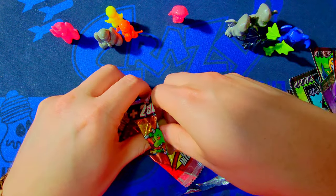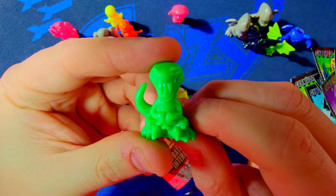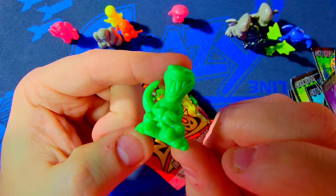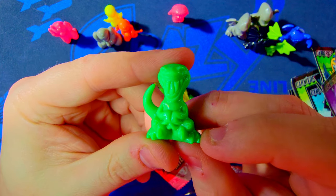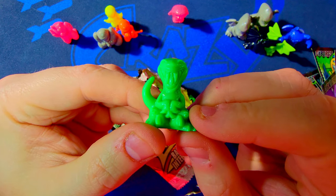Interesting. Let's get our first green one out. Ooh, look at that dino. He's got a little raptor going on here. That's pretty sick looking. He looks actually really sweet. Again, the tail just protruding out, not scared of anything breaking here. And his name is Proc. Proc the Velociraptor looking dude.